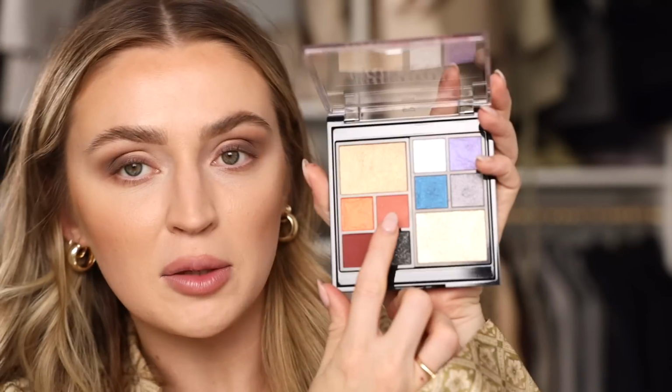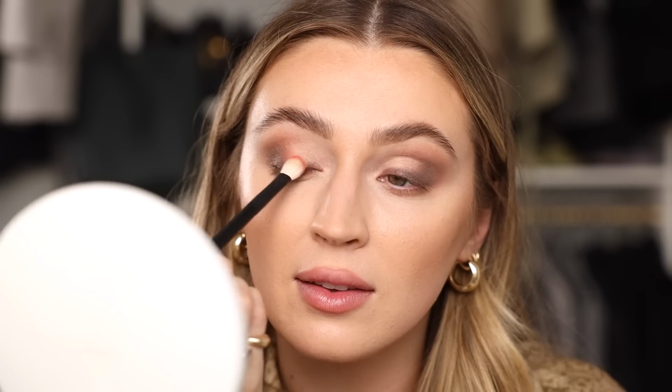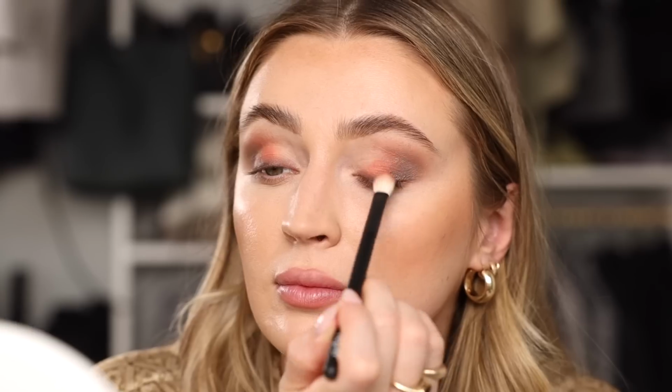Let's dip into the Big Bad palette and take a little bit of this warm peachy shade here. And I'm just gonna lightly press that into the center of the lid. Just blending it into the deeper shades there and doing a little transition-y moment. This is a very pretty color. Really, really pretty, like a true peach.